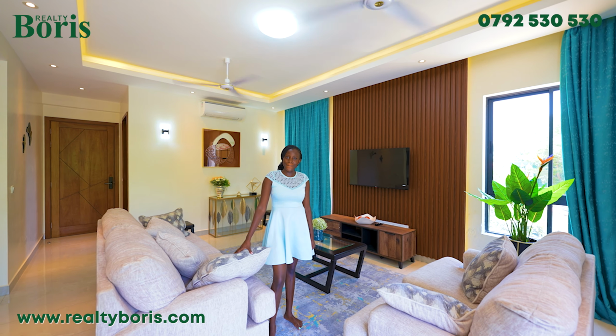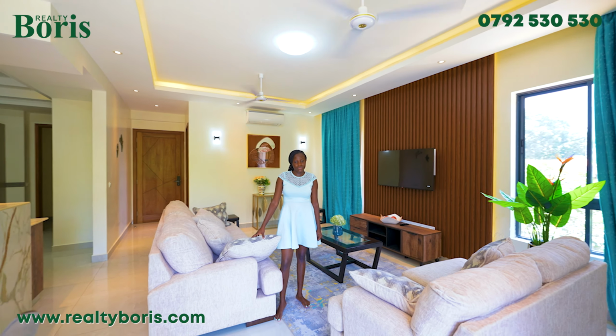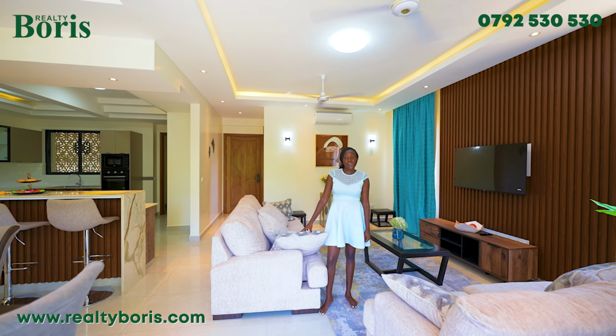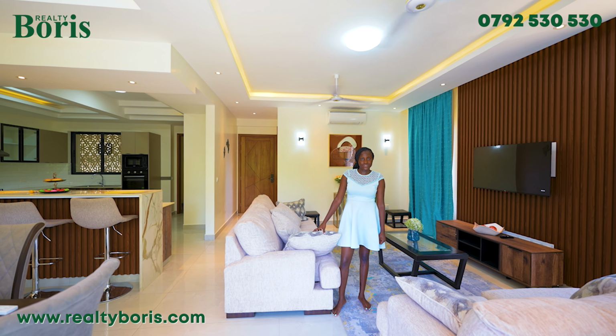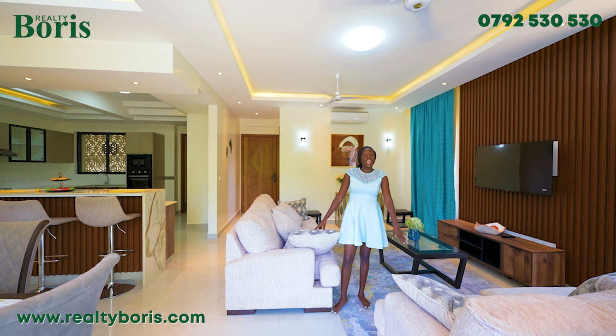You need to come in early, get yourself a unit, because the sheer amount of space that we have in these units is too much. If you compare this market with the Nairobi market, whatever you get here is almost the value of something like a 3 or 4 bedroom in Nairobi. Exactly.